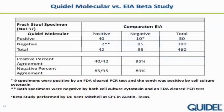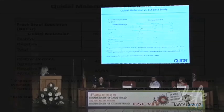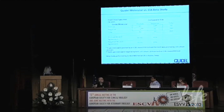We also evaluated the assay against an enzyme immunoassay. This study was done by one of our collaborators, Dr. Kent Mitchell, down at CPL in Austin, Texas, and found that all 10 of the initially negative specimens by EIA that were picked up by our assay were positive in other, either cell culture or another FDA-cleared device. And the 2 specimens that were positive by EIA and negative by our molecular assay were also negative by both cell culture cytotoxin as well as the other FDA-cleared device. So we had excellent positive percent agreement and negative percent agreement with this test.